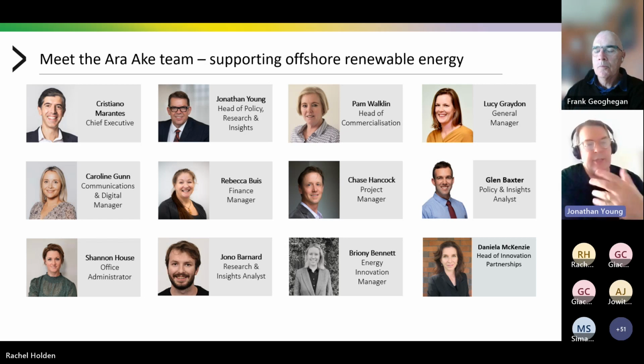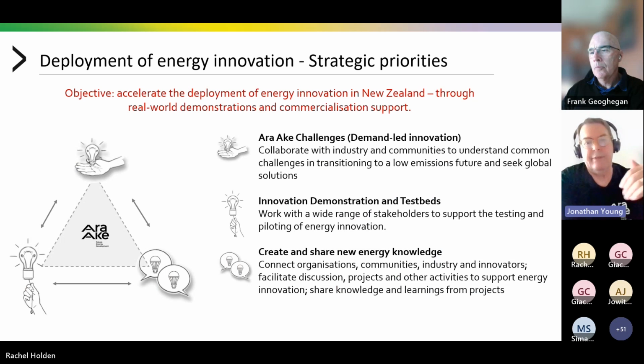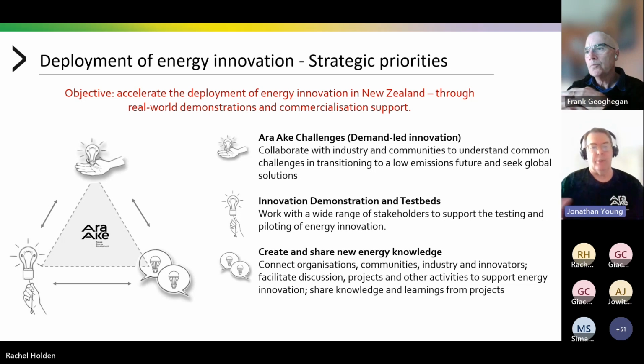If you go to the next slide, you'll see just a little bit of how Ariake operates. We believe in demand-led innovation. We put up challenges. We're looking for industry issues and challenges and complexities in terms of the transition to a low emissions future. And we look for innovation that will meet the needs of those industries in particular. So setting up demonstration and test beds is part of what we do. And then we create and share new energy knowledge with people. We want to ensure that we have a good replication across the country of technologies.